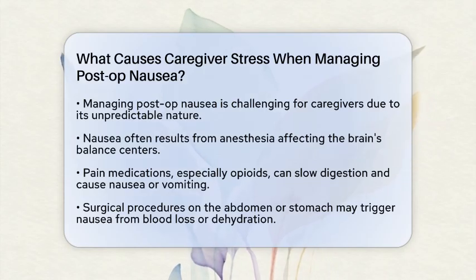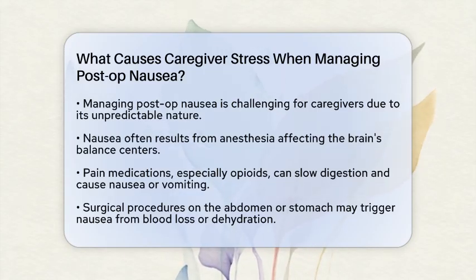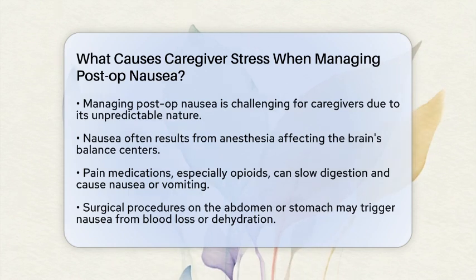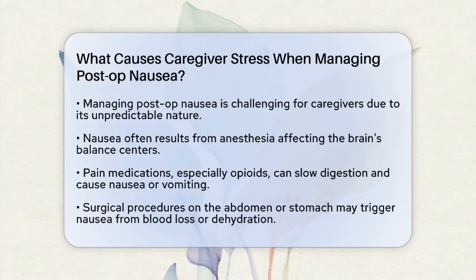Post-op nausea often happens because anesthesia affects the brain's balance centers, making patients feel sick. Pain medications, especially opioids, can slow down digestion and cause nausea or vomiting. Sometimes, the surgery itself, especially on the abdomen or stomach, triggers nausea due to blood loss or dehydration.